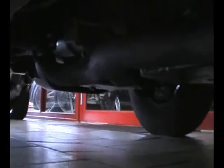Underneath is super clean on this car. Here, I'll show you. No rust, nicely detailed, new exhaust. And again, 12-bolt positive traction rear. Let's take a peek under the hood.